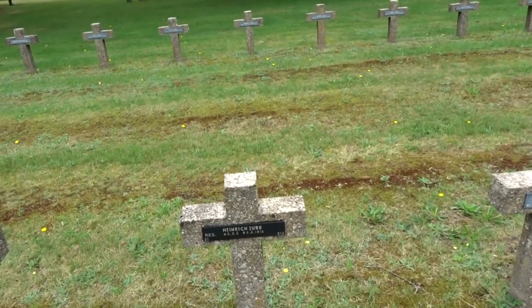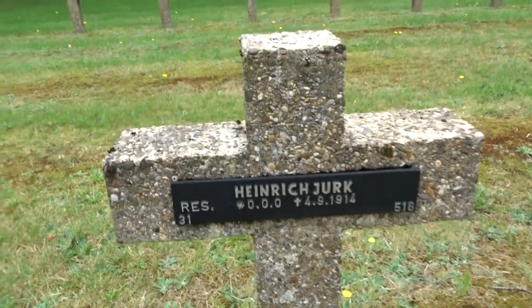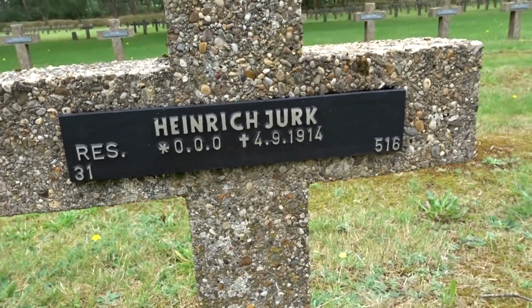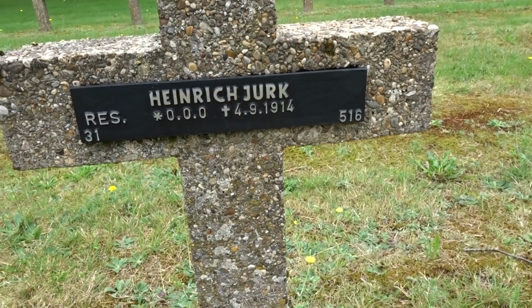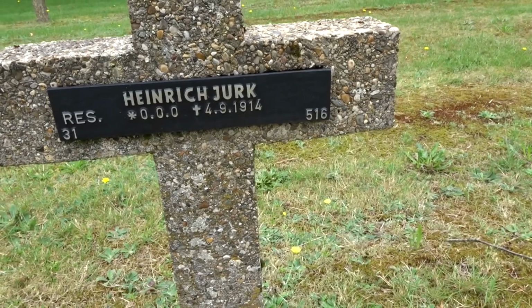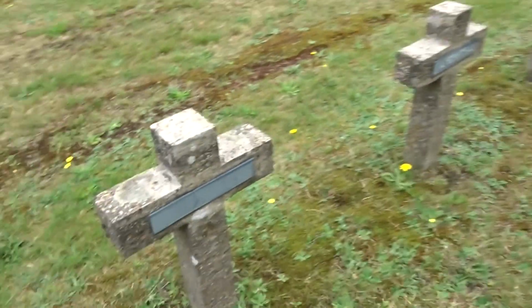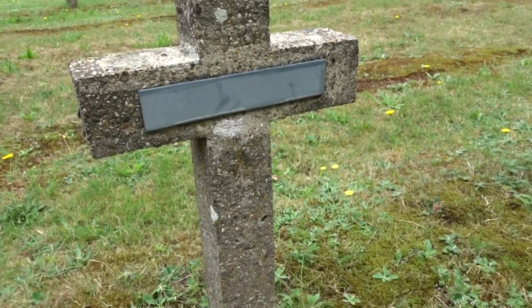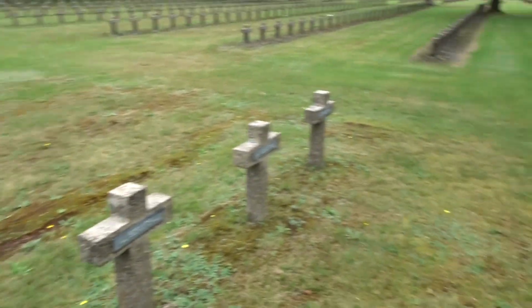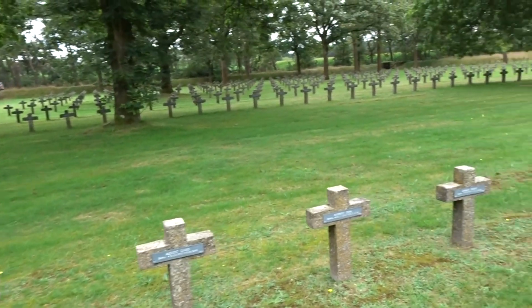So another interesting nameplate that I saw was this one, and it says born on 000, because apparently they couldn't find his date of birth. And as I showed before, here is an empty name again.